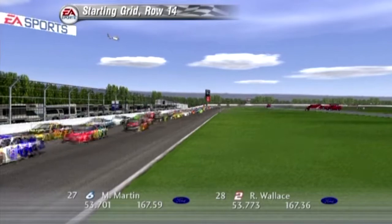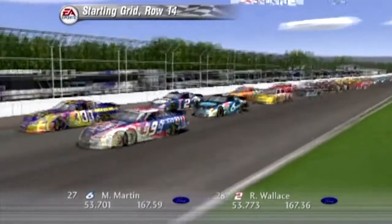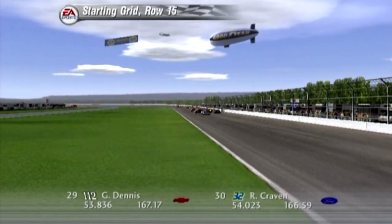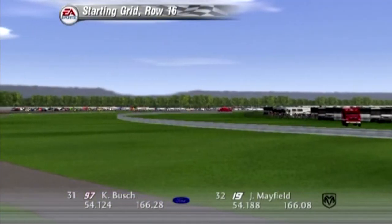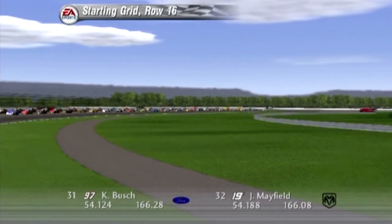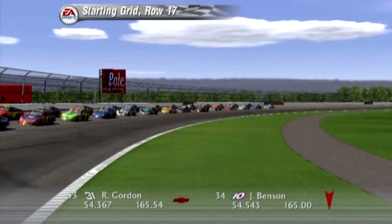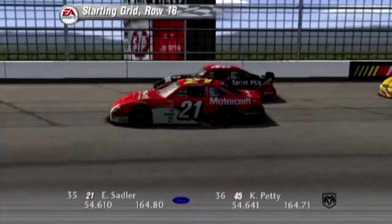In row 14, we have the Mark Martin Ford and the Team Rusty Ford. Starting from row 15 will be the 112 car and the Tide Ford. In the 16th row are the Rubbermaid Ford and the Dodge Dealers UAW Dodge. In the 17th row are the Singular Wireless Chevrolet and the 10 car. In the 18th row are the Motorcraft Ford and the Sprint Dodge.